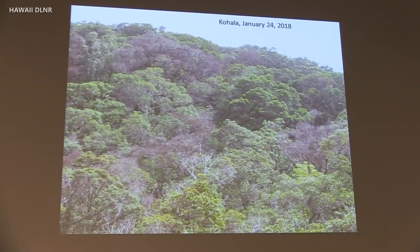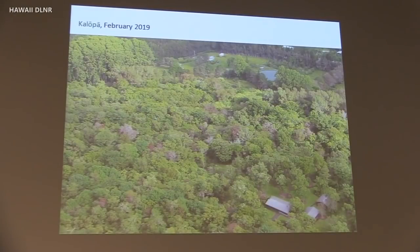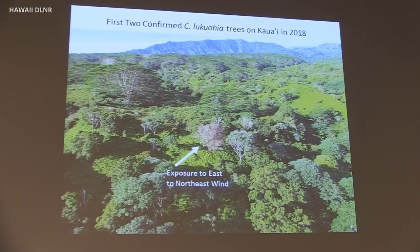And then the Kohala outbreak, which is pretty extensive in the northern tip of the island, is very problematic. And it's a good place maybe to jump off to other islands, right? And then this is a more recent one up on the Hamakua Coast at Kalopa State Park, and there's a couple other properties around there. So there's a number of these episodes where a lot of trees get infected at once.